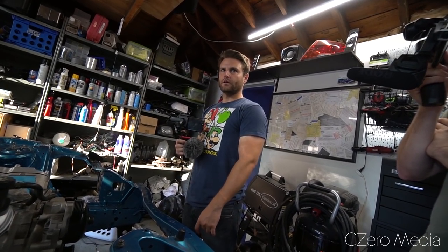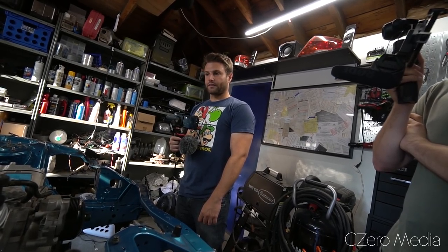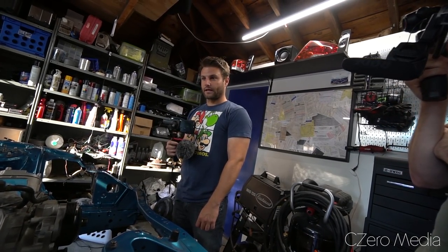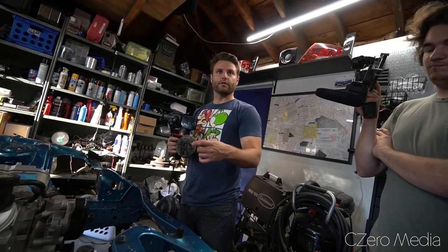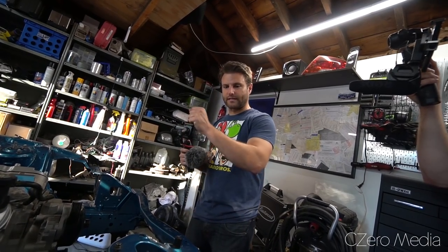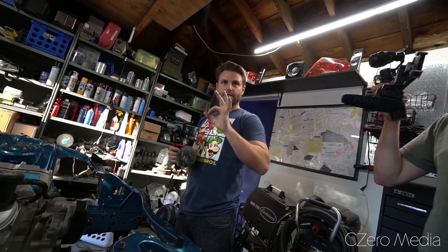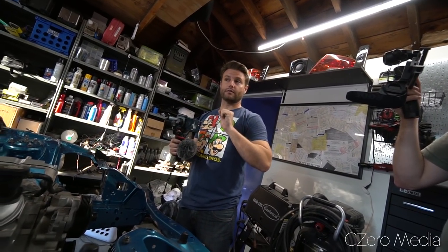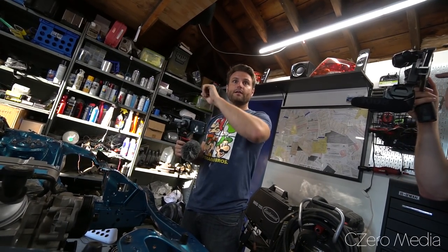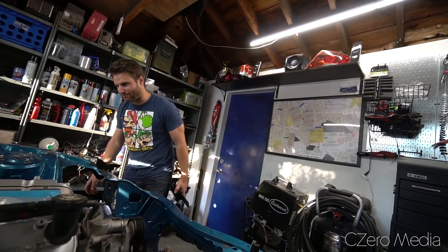What diff are you going to? That's the thing, I might go with I think a 4.4 or something higher, because otherwise first and second are way too short. If I'm at the top of fourth and it's 140, 150 miles an hour, that's ideal for me. Probably 150 because that's what it is right now. At the drag strip, first through fourth, ride out fourth at the end of it. Looks like it's meant to be in there.